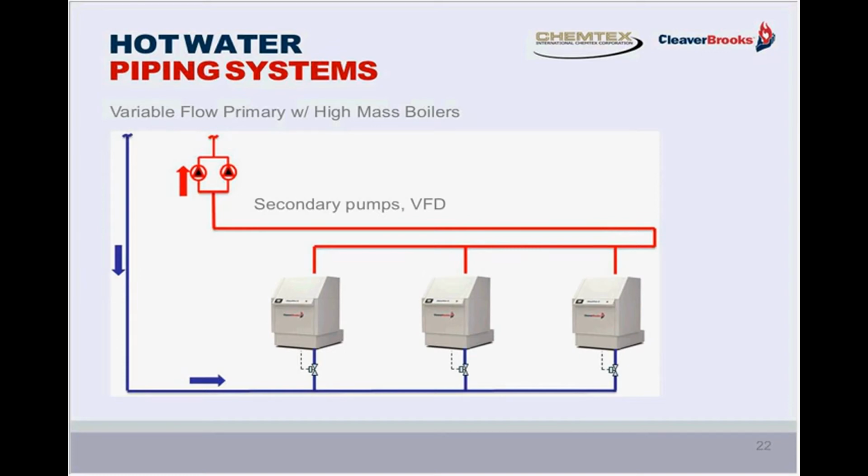System with the variable flow primary system, which is gaining considerable popularity today because of its simplicity and associated first cost and operational savings. In this system, you see the primary loop piping is eliminated, and primary pumps have been replaced with automatic isolation valves when the boiler is not firing or is not online. On the secondary side, you find the pumps have been equipped with variable speed drives, which of course saves electrical energy.